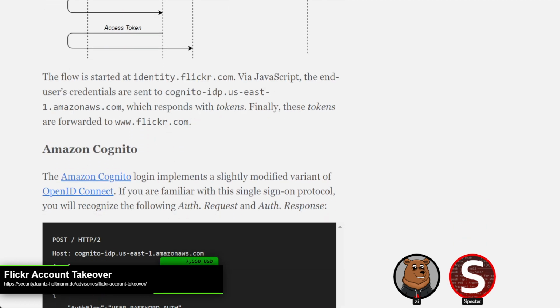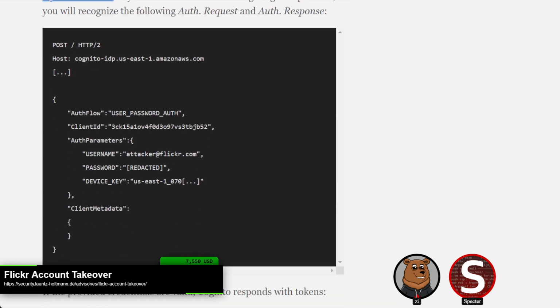What's worth noting here is since these are normal Cognito tokens, these tokens can be used outside of Flickr's normal auth flow to make direct requests to Cognito through AWS's API, through the command line interface, if that token isn't protected against direct API use, which, spoiler, it isn't in this case. And I bring that up because it will be relevant for the bug in a little bit.